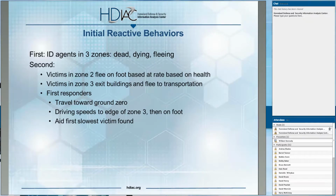So we are modeling that the victims inside that are injured, either mortally or survivably, are moving on foot at different speeds based on the significance of their injury. And we have a range of levels of injury for our agents, and therefore their rate of movement. And they're all tending to move away from ground zero for this single weapon representation. And the first responders are doing the opposite. They're moving toward ground zero location, and they will eventually be interacting with the people that they find on their way who need assistance.